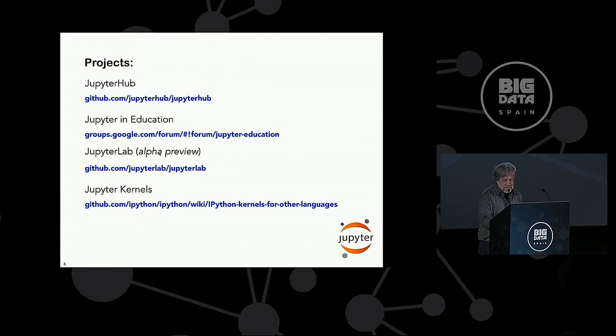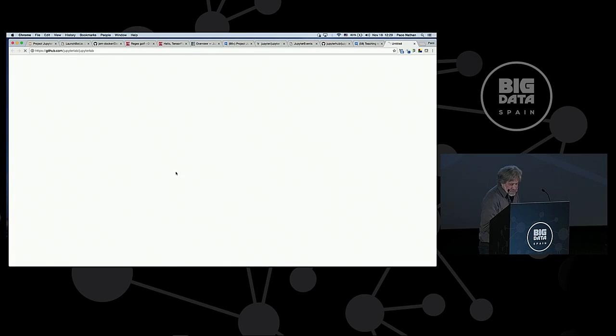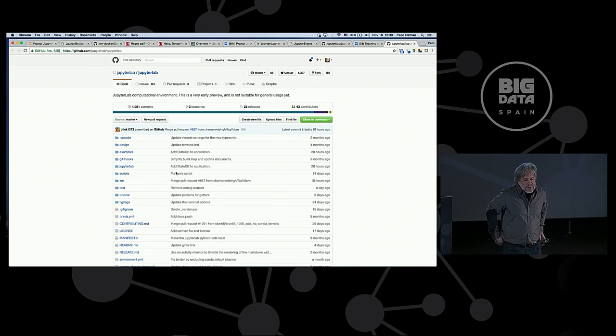There's a new project. There's a few new projects. There's one called JupyterLab, which is really just an alpha preview, but I have seen some good demos on this. And effectively, it's like an IDE. It has a kind of plug-in architecture. So if you really want to, you can put Vim in here and have Vim as your code editor. There's a lot of different plugins for different software. But effectively, it's a way of having a workstation that you could have on your laptop, but then also be able to collaborate with other people working on code.